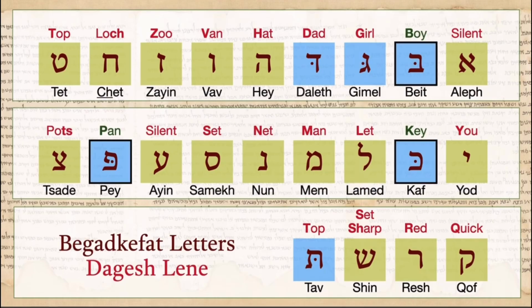So these are Begad Kefat letters. There are 6 letters. Supposedly they were pronounced differently with a dot, but for all practical purposes, only 3 letters are pronounced differently with a dot: Bet, Kaf, and Pe. What about the other 3? Possibly the letter tav, ta, could have been pronounced as the tha sound instead of the ta sound.